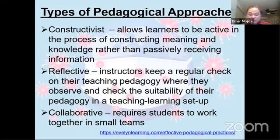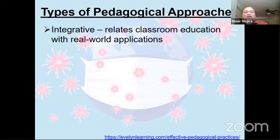This small team may also comprise a teacher and a researcher. So I mentor some undergrad, as said during the introduction. Now, the other approach that we have is integrative. Okay? So this relates classroom education with real world applications. So students here are what we call involved in learning, with the teachers facilitating the learning.